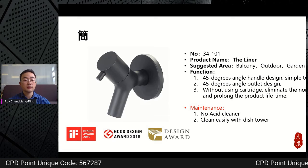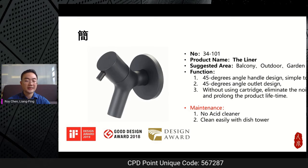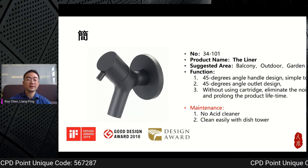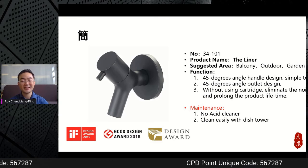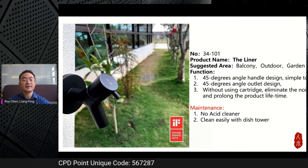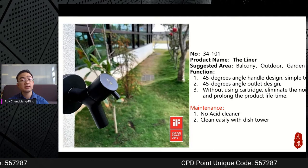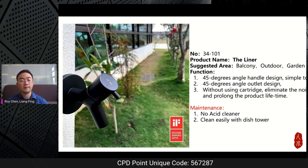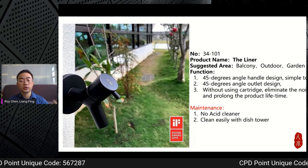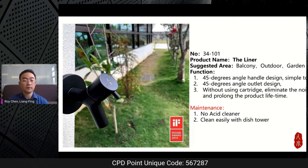This product won the iF Design Award in 2019, the Good Design Award in 2018, and the Golden Pin Design Award in Taiwan. So we have many awards for this product. You can see in the pictures that this product is installed in the garden, with a body color and a golden logo, and you can see the difference and create a different feeling for the product.